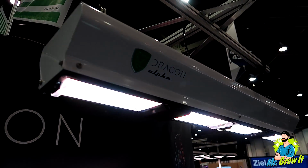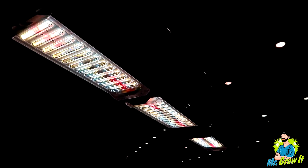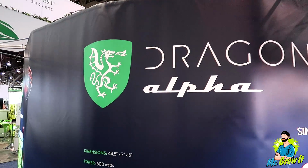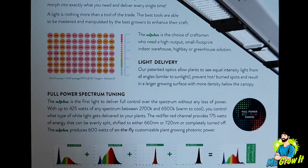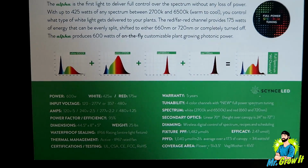Science LED unveiled their newest grow light coming out next year. This grow light is called the Dragon Alpha. It pulls 600 watts from the wall and has a flowering coverage area of 5 feet by 3.5 feet. Efficacy is 2.47 micromoles per joule and PPF is 1482 micromoles per second. There are 4 color channels that you can adjust for spectrum tuning. This grow light has a tentative release date of May 2020.